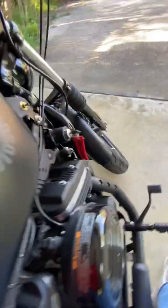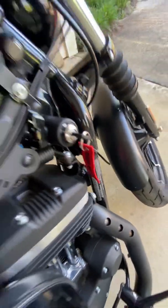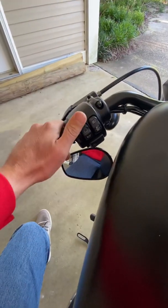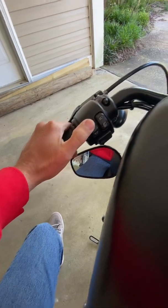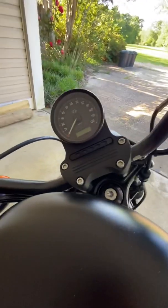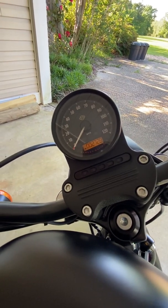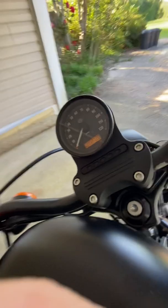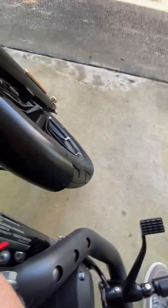All right, so right now I've got the key in the off position. What I'm going to do is hold down this, I guess it's called the trip button. I'm going to hold down the trip button, and it's going to light up this odometer. Now while I'm holding that trip button down, I'm going to turn the key to ignition. So I'm going to turn the key all the way. Click, click.